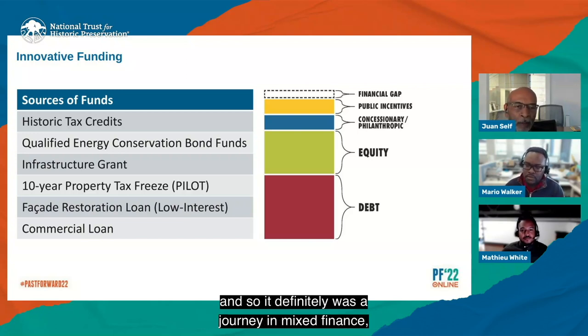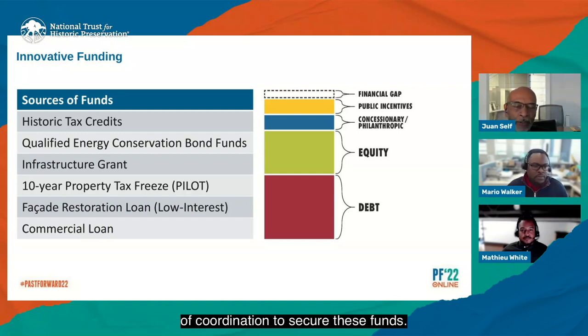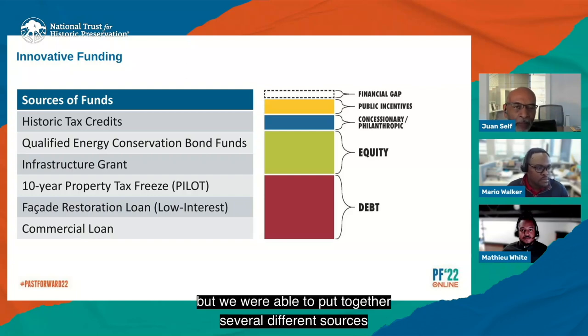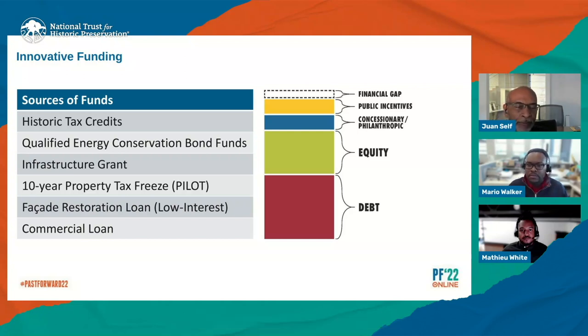And so it definitely was a journey in mixed finance, and it took a lot of work and a lot of coordination to secure these funds. The capital stack is not traditional in terms of the financing, but we were able to put together several different sources of funds to make the project happen. Of course, that is also in addition to the equity that we have in the property as well. Thank you, Juan.